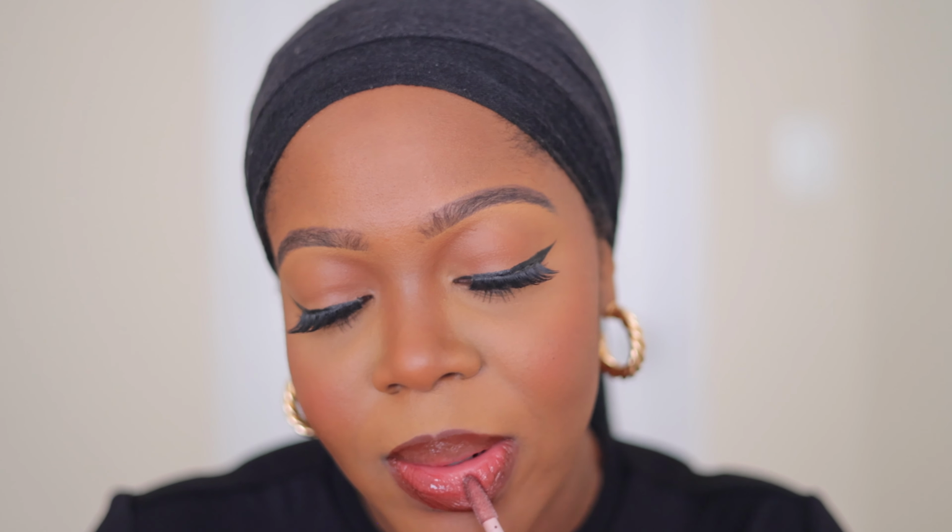They also have the one that is not heat, because this one gives like a plumping effect. And I know not everyone likes that, but I don't mind it, so. I also have the regular one too, though. I just love Fenty glosses.